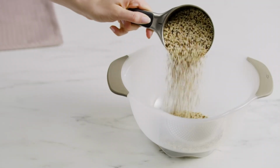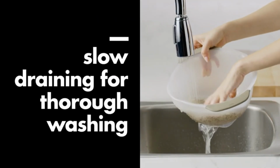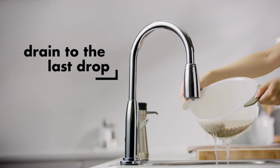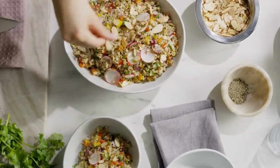Rinse grains effortlessly with the OXO Rice Colander. It's designed for the perfect water flow to wash rice, quinoa, and more. With soft, non-slip handles and tiny square holes that keep grains in place, this colander is also great for rinsing berries. A smart kitchen essential.